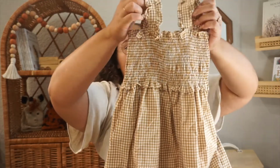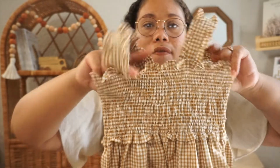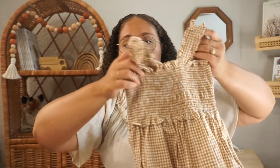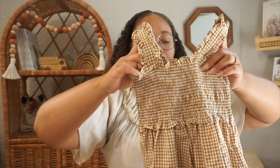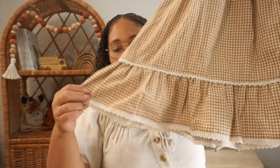So pretty. So here's another gingham. This is definitely a summertime fall dress for sure. I mean, I live in California and it doesn't get cold here until literally November, like the beginnings of November. So my kids can wear stuff like this all the way until November. And then in the winter, you could do a sweater under this and it would be really cute, honestly. So that's what that looks like.